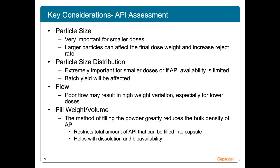Some key considerations for API assessment. Again, particle size. This can be very important if we're doing very small fills. If you're targeting a 100 microgram dose in your capsules, having large particles in there can affect the dose. Obviously, if a large particle is added to the capsule, it can increase the weight beyond the acceptance range. So it is very important for low dose filling. Particle size distribution, again, is extremely important for smaller doses, or if the API is limited. And again, batch yield will be affected.